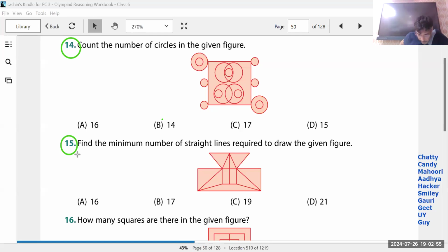Guys, after doing the questions, always check your answers once, because you can make mistakes. It's always good to check these questions once before sending.